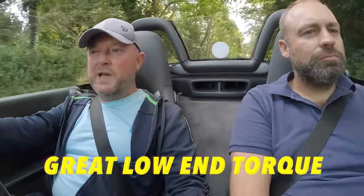Not even getting into the main power band, really. Nice and comfortable drive. Nice being in the passenger side. It's weird. Yeah. No, it's good, yeah. There's quite a lot of room. There's loads of space, yeah.